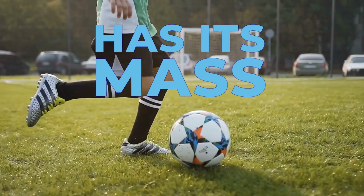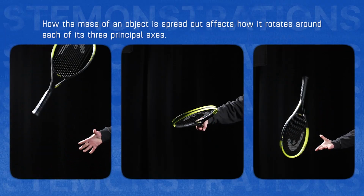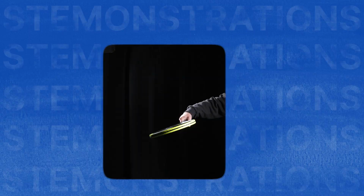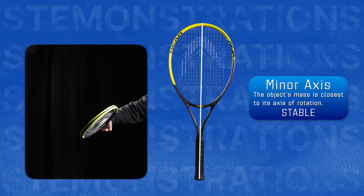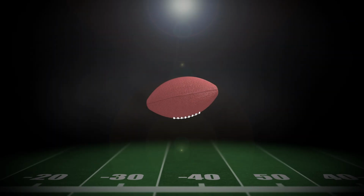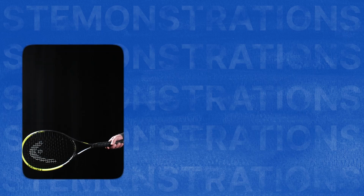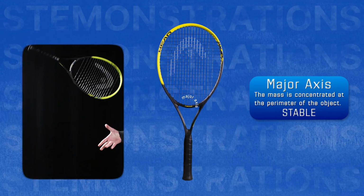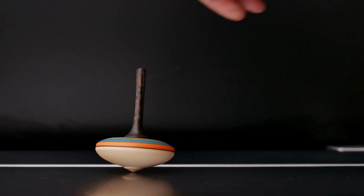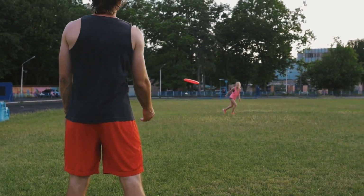Every object has its mass distributed in different ways. How the mass of an object is spread out affects how it rotates around each of its three principal axes. For example, spinning an object around its minor axis, where its mass is closest to its axis of rotation, is stable. This is what keeps a spiraling football stable as it flies. Rotating an object around its major axis, where its mass is concentrated around the perimeter, is also stable. This is what keeps a spinning top upright and a frisbee stable in flight.